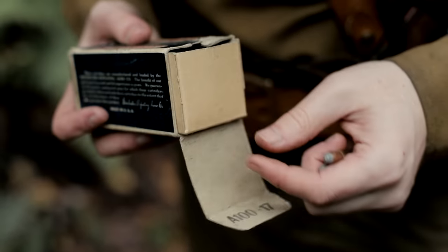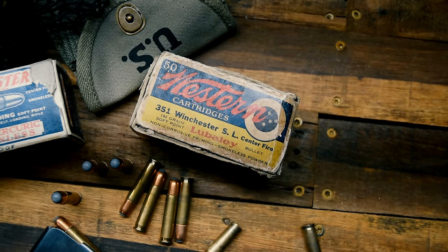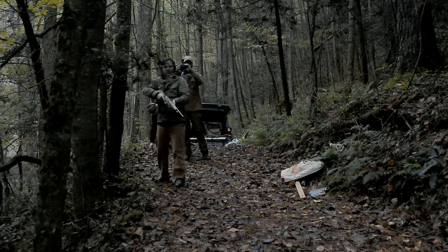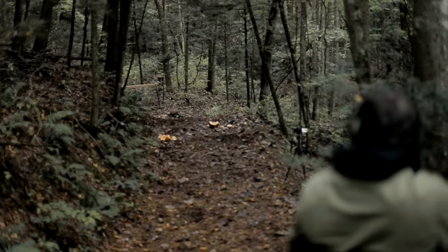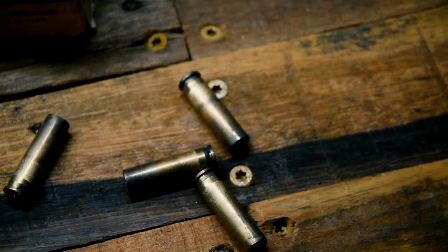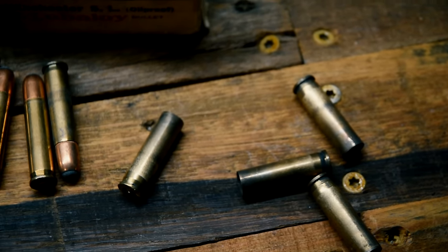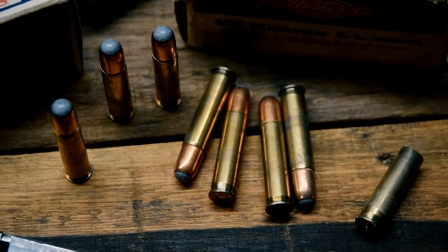I'll also mention here that I was really impressed with how well this ammo performed. These boxes are probably, who knows, 40 to 60 years old, and every cartridge of this vintage ammo that we fired functioned flawlessly, although they were a little bit sparky. It's hard to say if that's the ammo, or just the fact that this rifle has no kind of flash hider or muzzle brake, though.